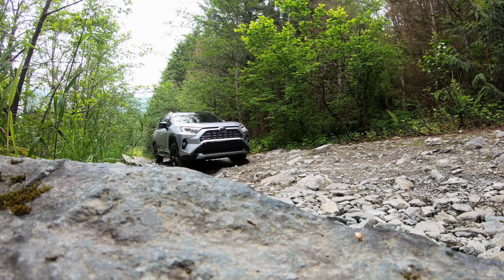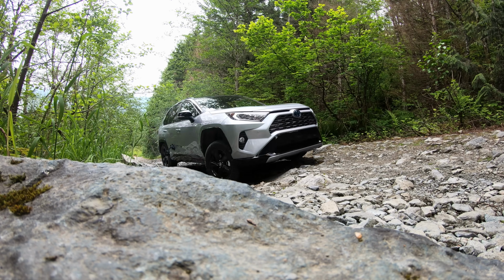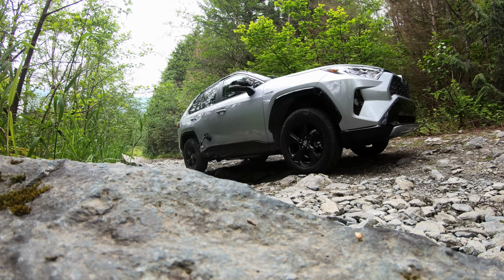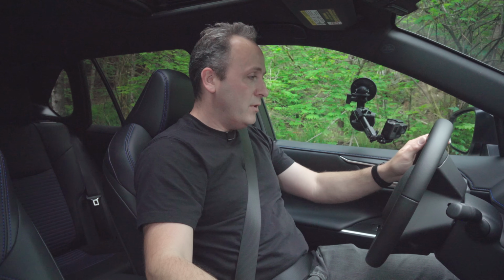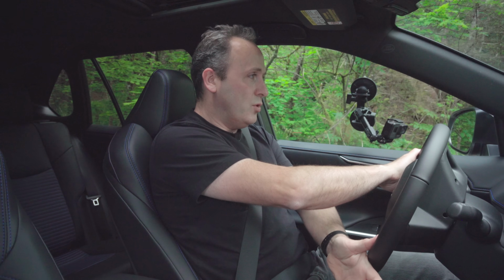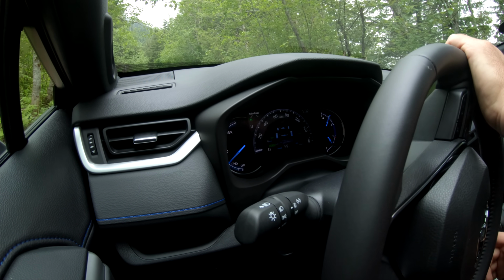Oof. Okay, I can't straddle those rocks on the left because they're too tall. So I'm gonna have to straddle the ditch on the right, which is really gonna test these approach and departure angles and the ability to scamper up these rocks. Come on. Let's see what we can do. No, there's no trail crawl control. In fact, there's very little in terms of anything I can actually control here. Okay, come on, you can get this. Slowly creep along.